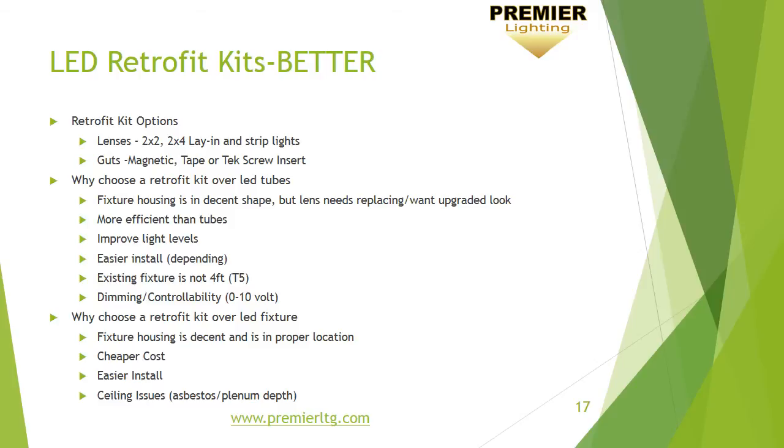There's also what are called guts, which is like a magnetic or tape or tek-screwed-in insert. Some of them will look just like LED tubes, but they have no need for the socket. They actually will use a magnet or tape or tek screw to get into the fixture. Or there's others that have a V-bar of LED strips that you just screw right in. So there's a lot of options there, and there continue to be.